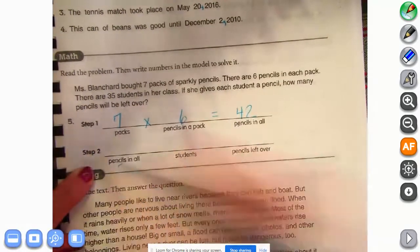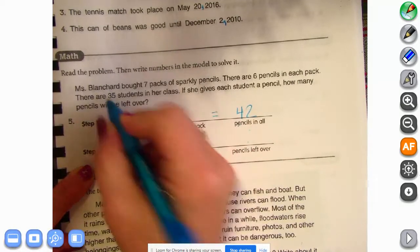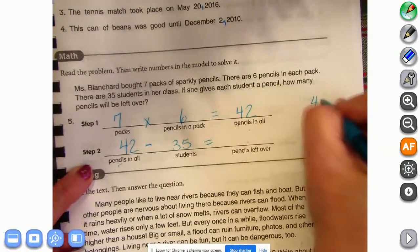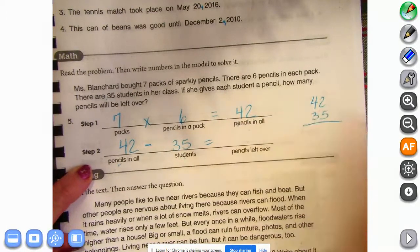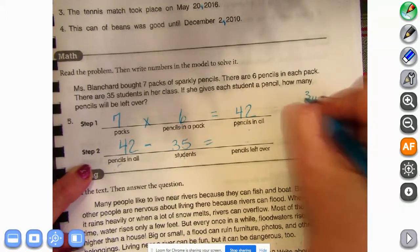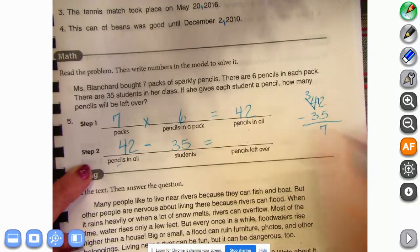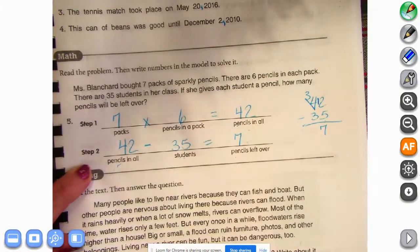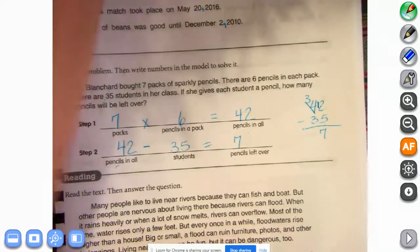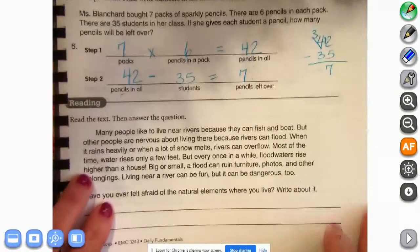All right, so then we take the pencils in all right here, and we're going to take away how many kids she has, 35. I like to stack because if I have to borrow, I want to be able to see them in place value. So I cannot take 5 out of 2, so I'm going to go over here and borrow and make this a 12. 12 minus 5 is 7. So she will have 7 pencils left over. All right, if you had any trouble with that, go ahead and fix that. Get those out of the way there. And we're going to move up.